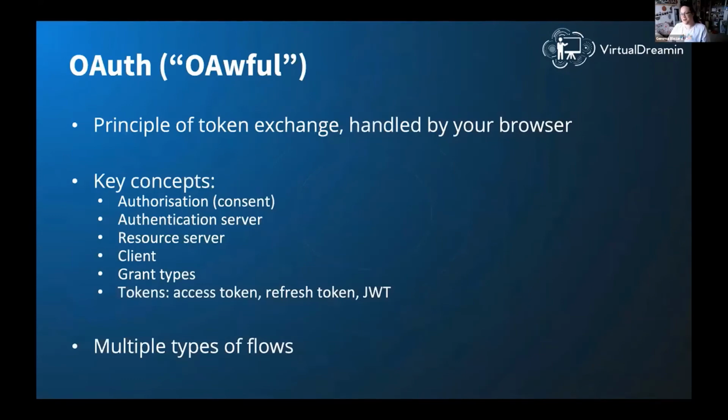Yeah, so we nicknamed OAuth "Oawful," primarily because of how complicated it was for us to unpick it and get ourselves to a state where we could understand it before picking it back together again and starting to use some of the terminology. But when Charlie and Susannah and I started to study this, we established that OAuth is a principle of token exchange, which is handled by a client. And that client could be your desktop browser. It could also be an application, just like the data loader.